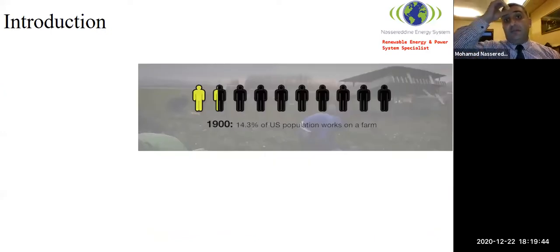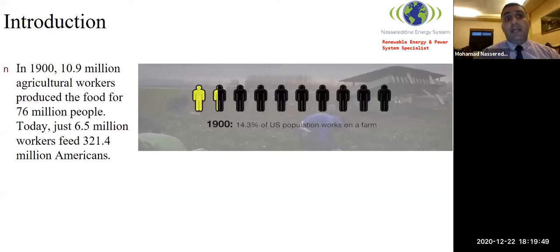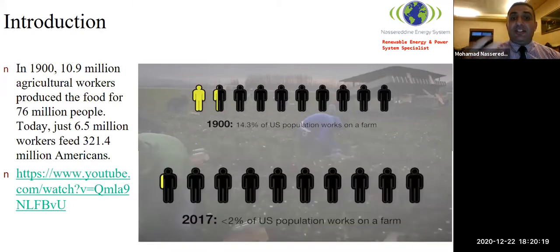This is based on the United States population working on farms. Pay attention to this. In 1900, 10.9 million workers worked in agriculture to serve 76 million people. So what's the percentage? The percentage of people that worked in agriculture is very high. Now we have 6.5 million workers in agriculture that need to feed 321 million Americans. So can you see the difference?